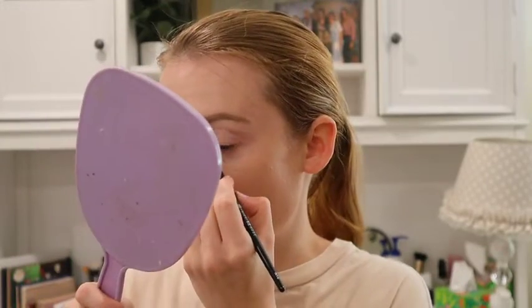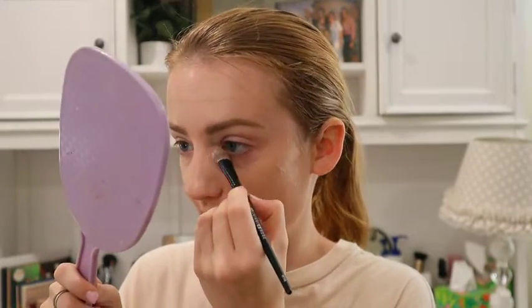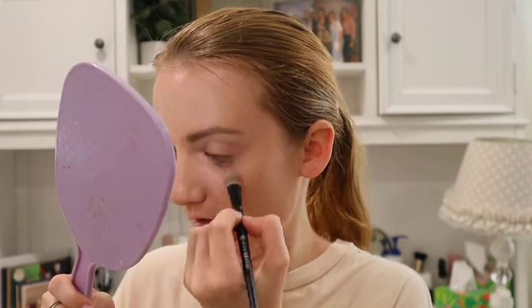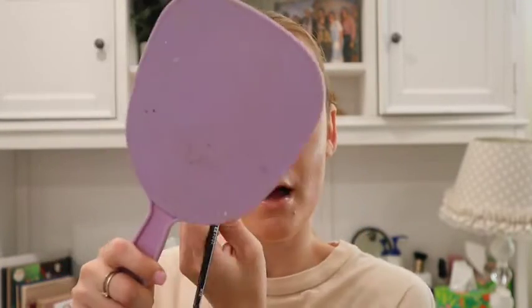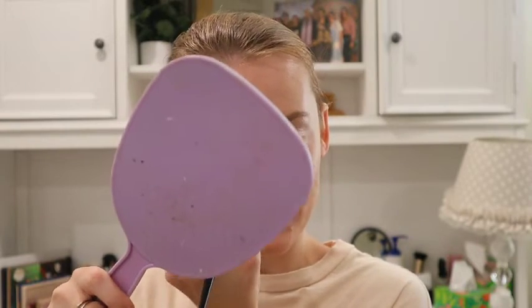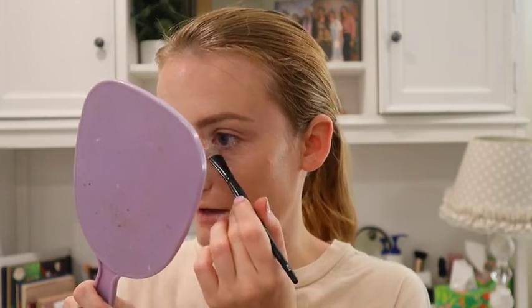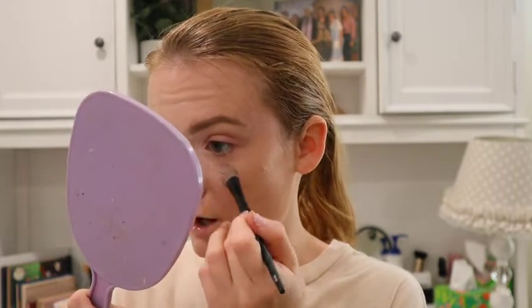I'm going to go right in the hard to reach area, kind of like right in here, and bring it down just a little bit. And that's pretty much all I do for concealer. And then I take my lighter concealer, like the Natasha Denona concealer, to pretty much hide. I'm going to take the same concealer as well and just apply it to any blemish. And this brush is so amazing, it gets right in hard to reach areas. I love that about this brush.